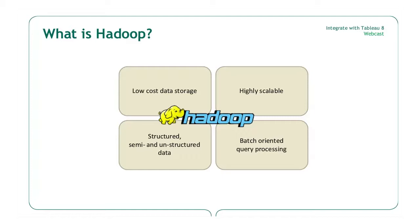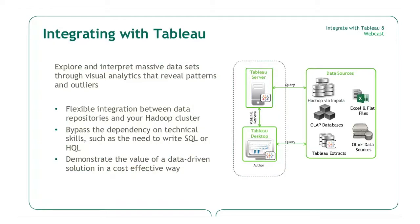Some of the characteristics that define Hadoop are low-cost data storage, a high degree of scalability, the ability to store structured, semi-structured, and unstructured data, as well as batch-oriented query processing. With that backdrop, let's simply consider Hadoop to be another data repository in your organization, which you can access via Tableau. You may already connect to Excel files, relational databases, or OLAP databases, and like these, Hadoop is another source of data for analysis.